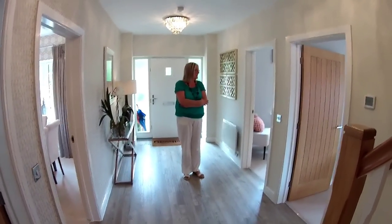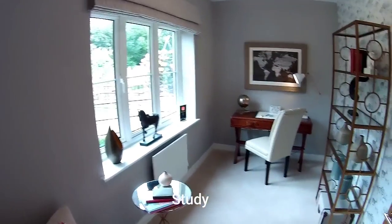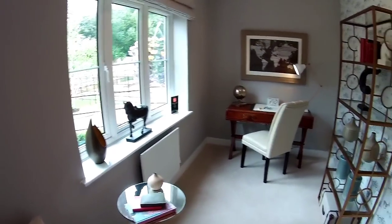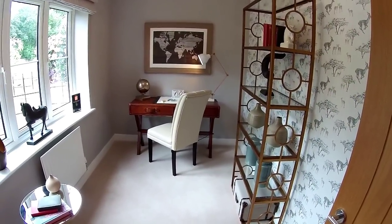Lovely. Well, let's not waste any time. Let's start in the study. Unfortunately, I don't have the dimensions. We'll try and work our way through it. We'll get them afterwards, hopefully. Good size. Beautiful, isn't it? Very nicely dressed. Nice big window. Yeah, good size.